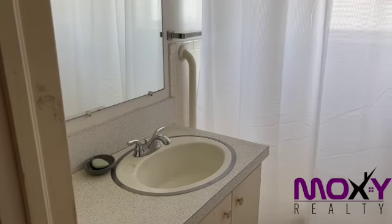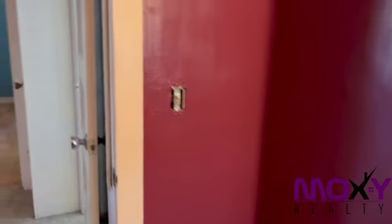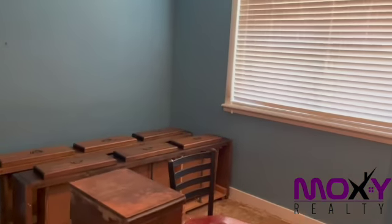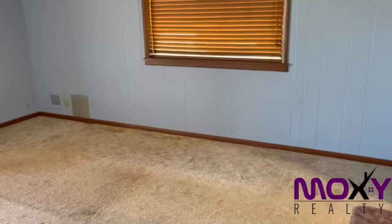That's the door creaking. And you go into a little hallway, and here's the bathroom. Has a tub shower, lots of storage. Here's what I would say would be the master bedroom. Closet. And through the hallway and into another bedroom. This has a closet too. Nice size rooms for two bedroom. And here we go back into the living room.